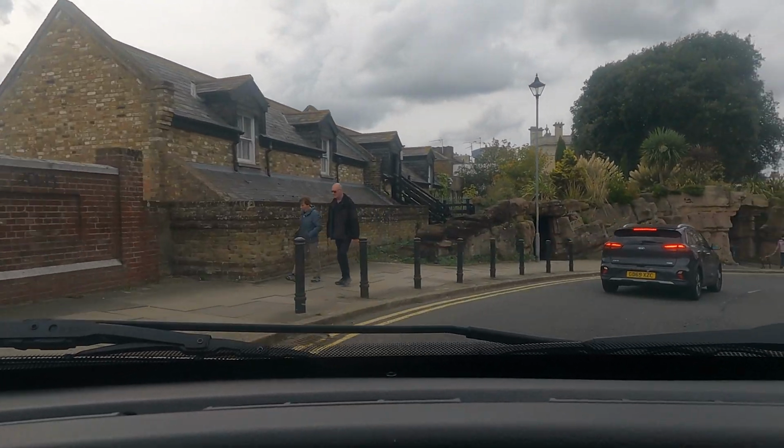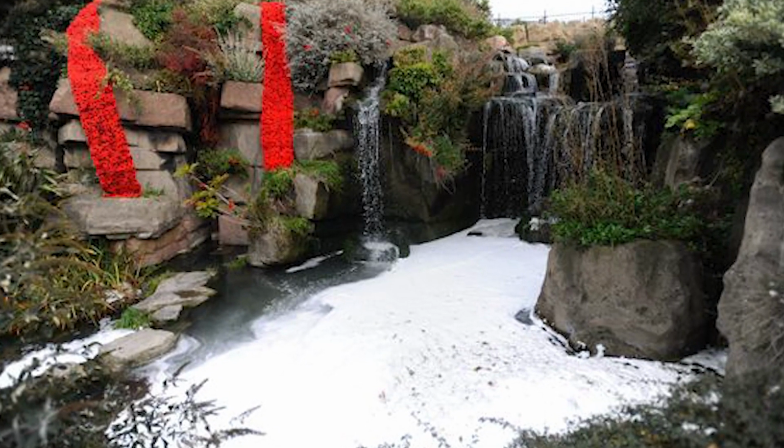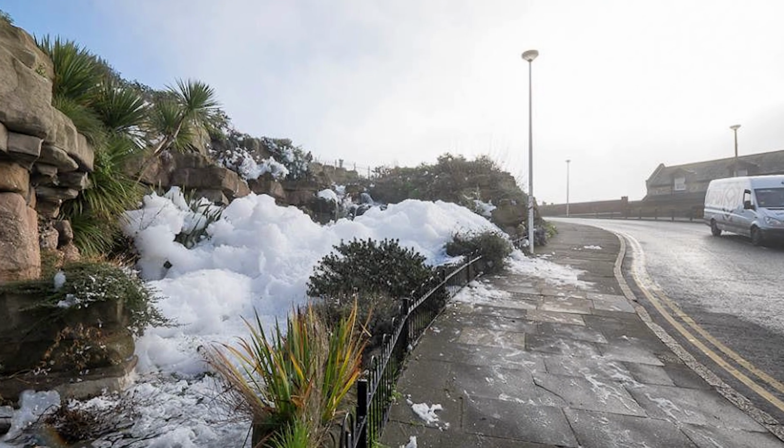This is now Ramsgate. This is a water fountain here. You'll often find that people vandalise it by putting washing up liquid in it. You Southerners are crazy. Oh, I know, we really know how to party.